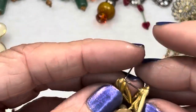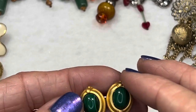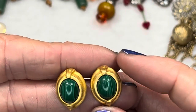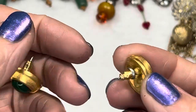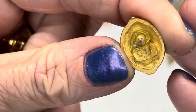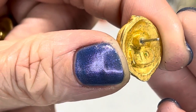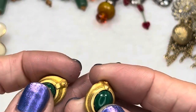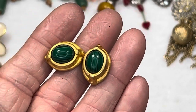No maker's mark. Here we have malachite. We have some bezel set cabochon malachite, matted gold tone, kind of three-dimensional earrings here that are post back, and the mark that I see there really says GJD. Can you help me out there in the comments? I really don't know what those initials stand for. They need a little bit of cleanup, but those are nice.